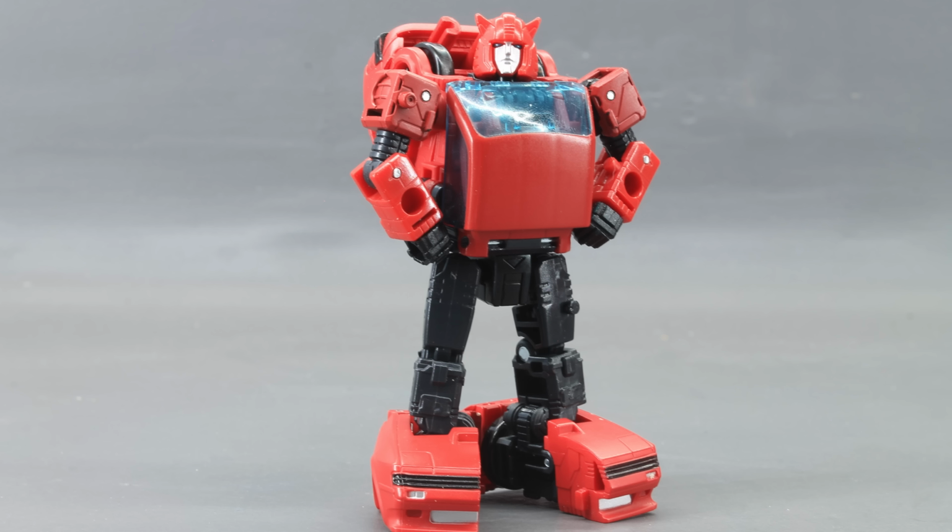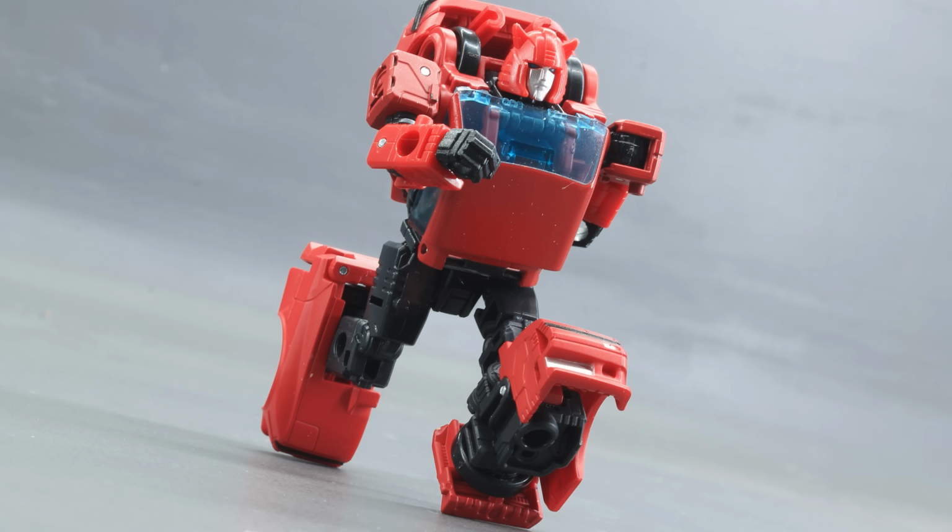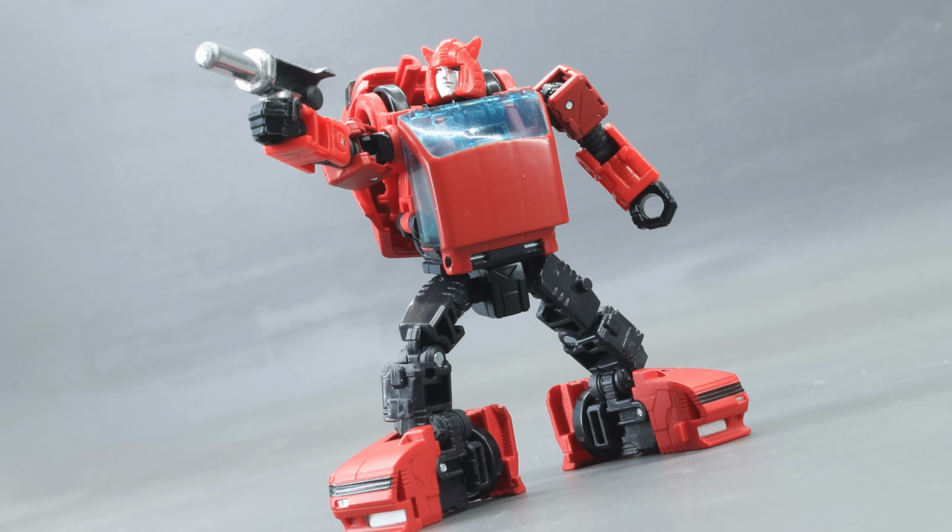He doesn't pose all wonky like he has a robotic form of Blount's disease. He poses so dynamically. His wide base, low center of gravity are very much the reasons behind that. And in short, he's amazing. Heck, we could end the video right there. Lazy Eyebrow, what do you think of Earthrise Cliffjumper? He's amazing.